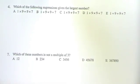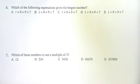Question 4, which of the following expressions gives the largest number? This isn't one you solve via a diagram, this is one you just do the calculation. Obviously you don't have a calculator, so you've got to work a technique out which is going to give you the answer. I don't want to do all those calculations, I look for a quick way.